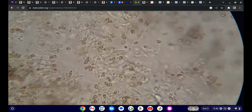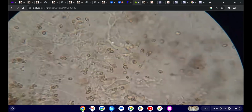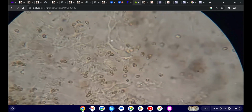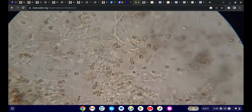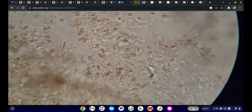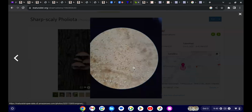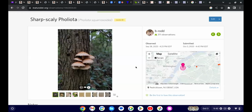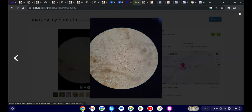So here's one here. Here's one that goes all the way down. You can see that. Here's one over here. 1, 2, 3. There's another one down here. And none of them have that refractive quality, I think, that you would find in squarrosa. I'm sorry.